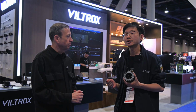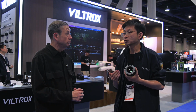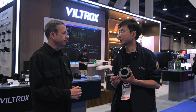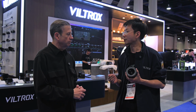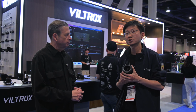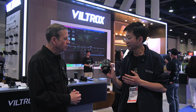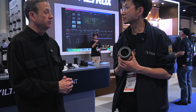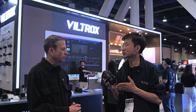Over the years since 2009, we also began to make camera lenses. Now we have grown into a company well known for our autofocus prime lenses for all camera systems. At the NAB show this time, we have brought one of our new flagship camera lenses, the autofocus 35mm F1.2 for Sony. This lens has been a hit on the market since we initially teased it.